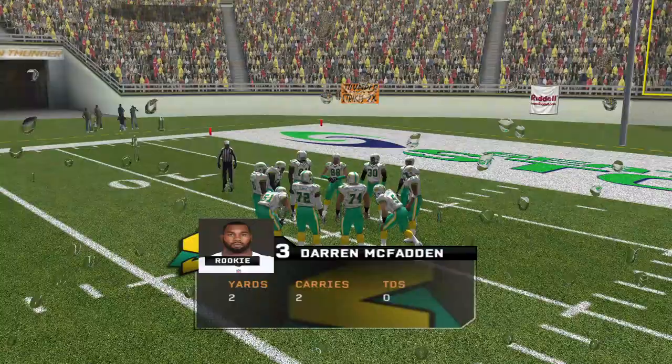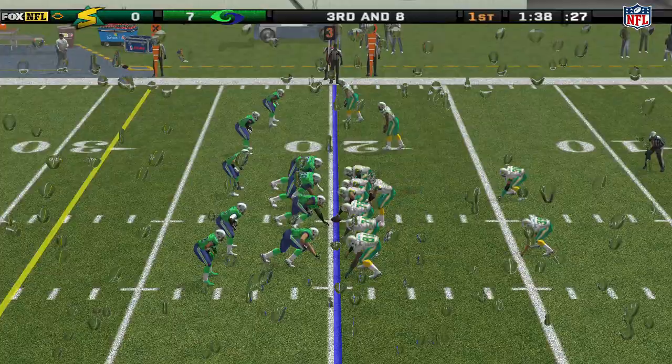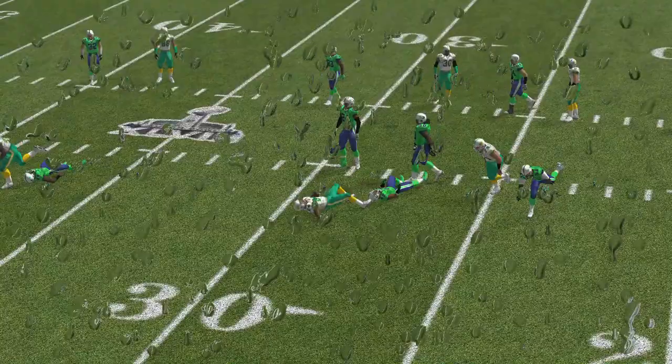Ball on their own 20. Ball on the 20-yard line. The home team come out in a nickel package, throwing, and it's complete. Jones is there on the stop at the 29-yard line.